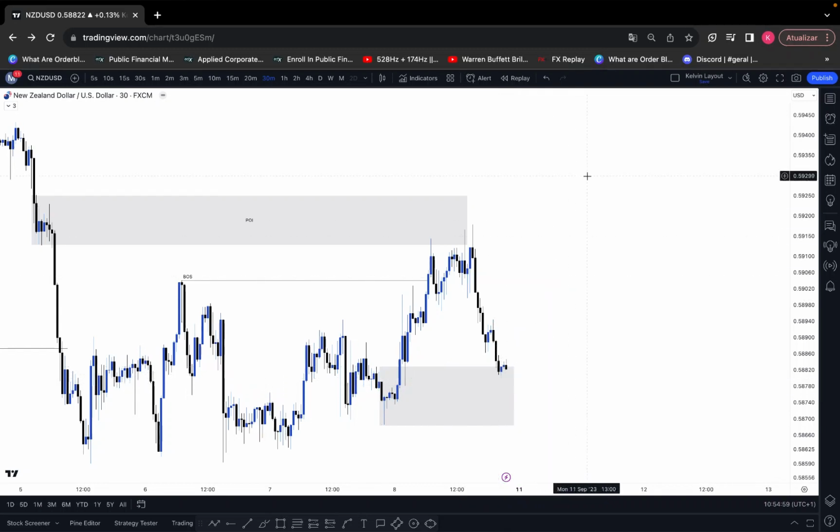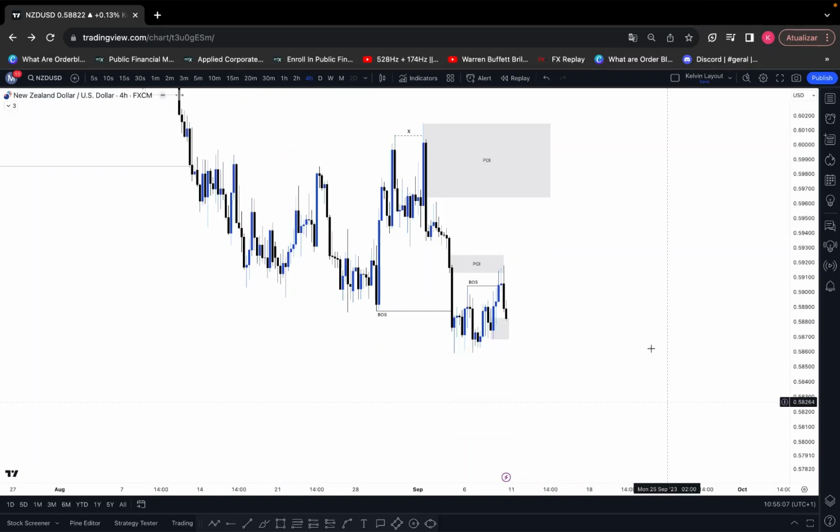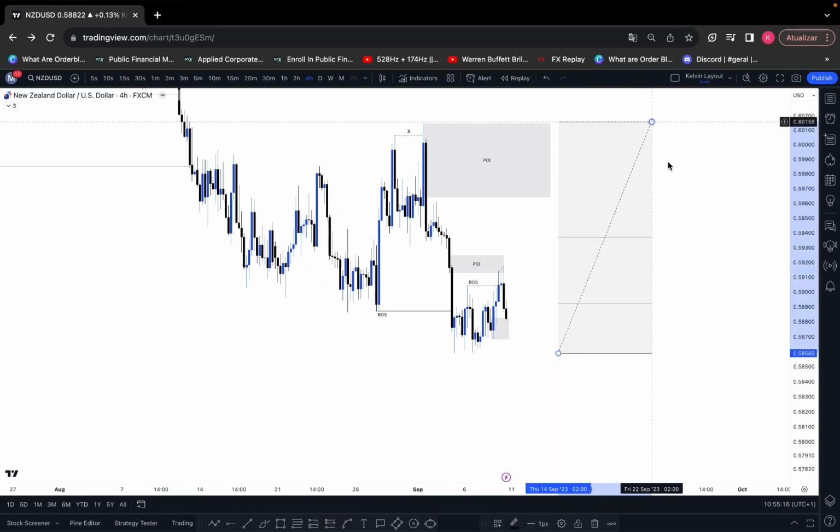If price will continue all the way to the upside, to that 4 hour supply zone, which is very valid. And I believe if we go back to 4 hour, that's situated around 50% fib. So let me just quickly use the Fibonacci tool from this low all the way to this high. We can clearly see that the 50% is here. So price still didn't come around 50% of this range high and low. So I'm still expecting price to come all the way up into these supply zones, and then we have that major continuation to the downside.